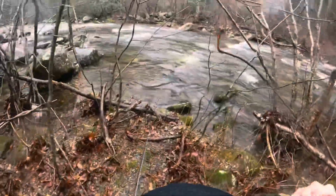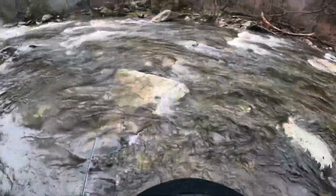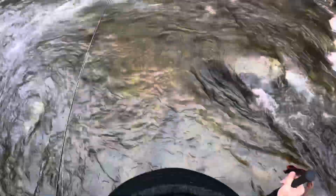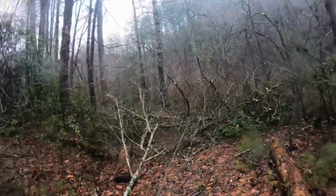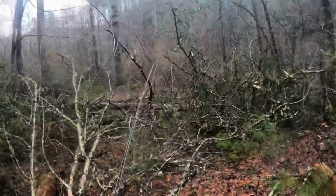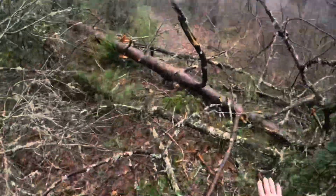Guess we're going to cross here. I guess I missed that spot. Probably a better place to cross. In the beginning sections of my route, I ran across a bunch of fallen trees. Wasn't sure if I was on the wrong trail or even on a trail, but I crossed through them and made my way through. It turned out okay.